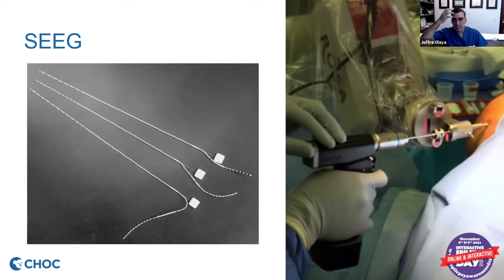Another way that we can monitor invasively, or inside of the brain, is by doing what's called SEEG, or stereotactic EEG. The idea is that we place electrodes directly within the brain tissue, and then we monitor for seizures. Once we capture seizures, the epileptologist can review the data and pinpoint what part of the brain the seizures are coming from. One way that we do that is by placing these depth electrodes using the ROSA robot.